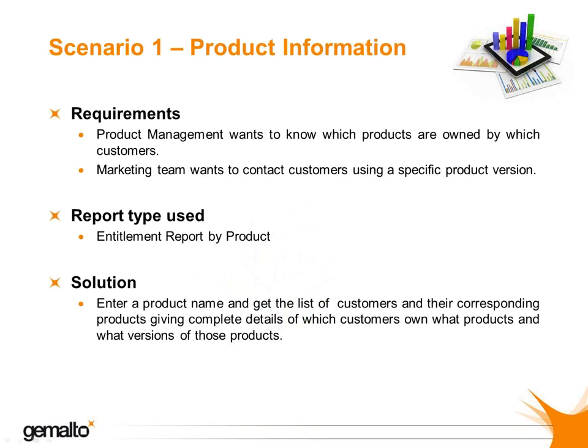The first scenario I'd like to mention is taking benefit from all the information that is present within an EMS about a particular product being sold by a company. The requirements which came up to some customers from their various departments, so the product management team, sales team, and marketing team, were as follows. The product management and sales teams wanted to know who owns what products, who are the big customers we have, who are the long-term customers, and who are those that are big names in the industry.